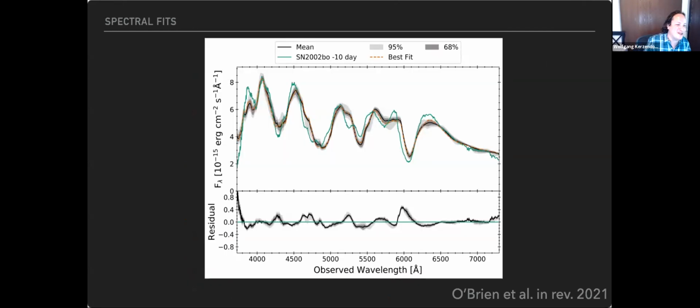So on the spectral fits, let's have a look at this. I'm sorry about the colors. They're not colorblind friendly. We'll fix this. We have SN2000-2PO at -10 days. So we have the green line, which is SN2000-2PO at -10 days. And then we can look at the mean of the fits. This is the top of the posterior. And you can see how well it fits or how well it doesn't fit. I think I'll let you judge this.